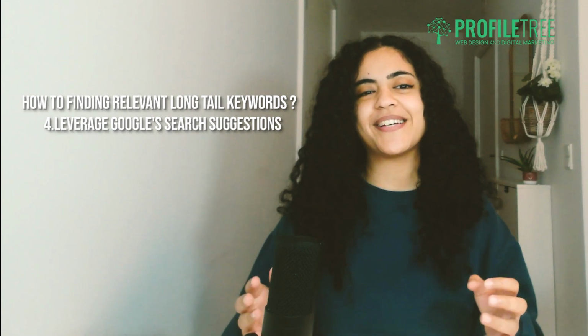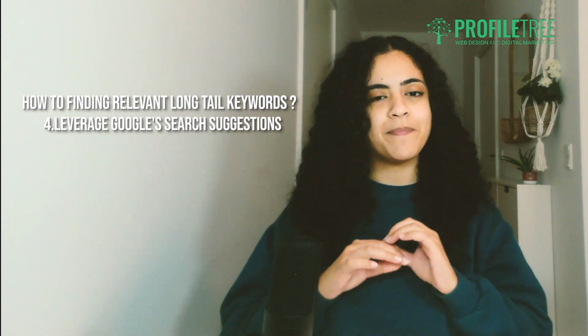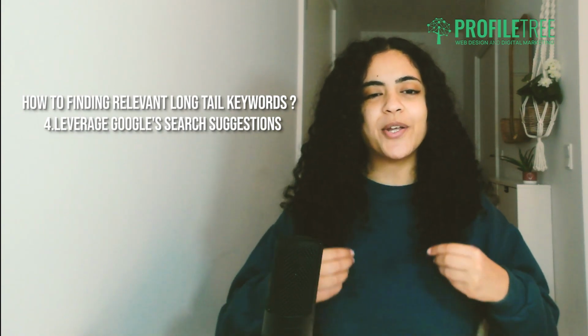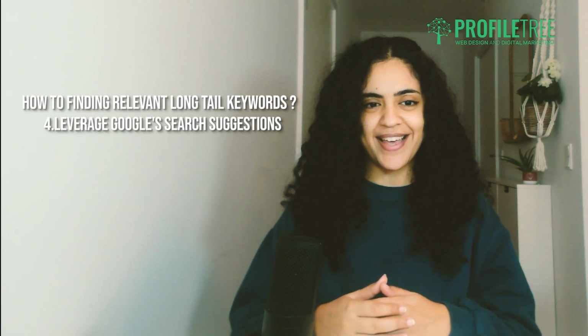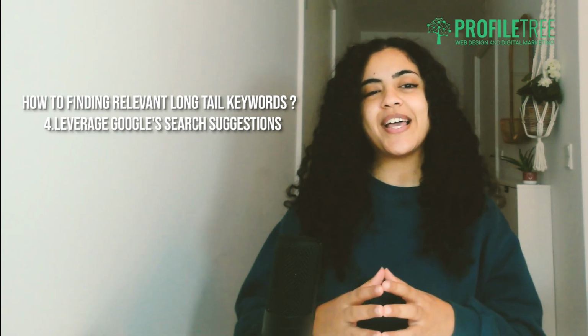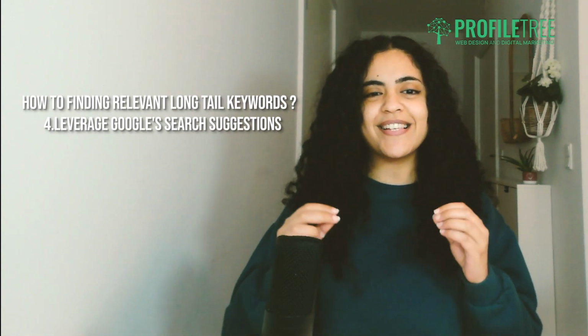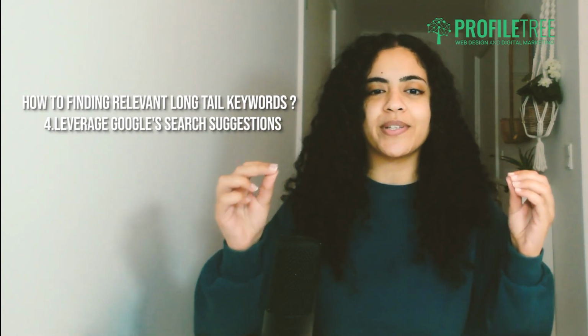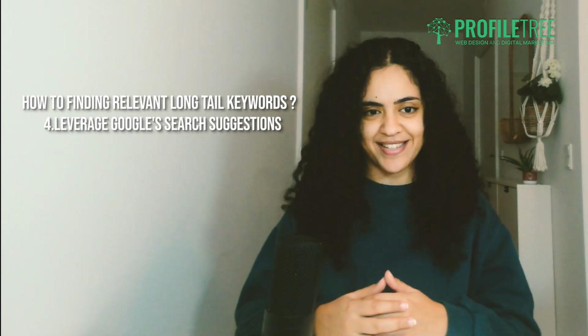Step number 4 is to leverage Google search suggestions. Try to type a basic keyword into Google and observe the autocomplete suggestions for long-tail variations. Then, another thing you can do is to scroll down to the bottom of the search results page to find the section that says Searches Related To. This can offer additional long-tail keyword ideas.